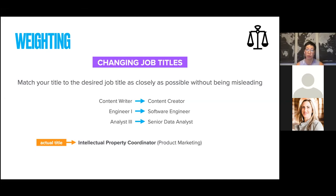You can also do it in the reverse. So you would put the functional matching title first, and then in parentheses, put your actual title. And which order you do it is really up to your preference. My thinking is, if you put the functional title first, the person who reads it eventually very quickly and immediately sees, oh yeah, this person is who I'm looking for. Some people feel like this is misleading. I don't think it is, but again, it is really up to your personal comfort and preference here.